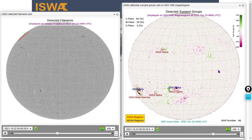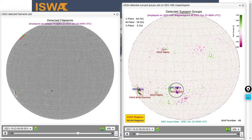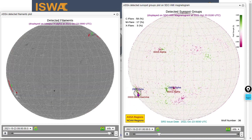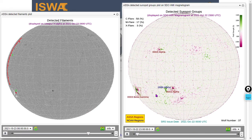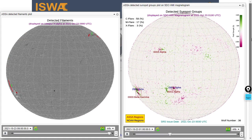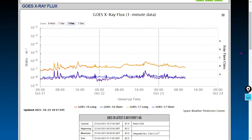And here's our detected filaments and detected sunspot groups. Again, sunspot 2886 is just alpha class, pretty uninteresting. Sunspot 2887 is very interesting. It's beta-gamma class. It's likely to produce major solar flares. Sunspot 2888, which it'll probably get named today, is now beta class. This one in the north is also alpha class, last I checked. We'll show you high-res imagery of that toward the end of the video.